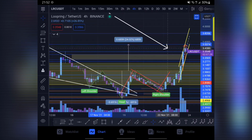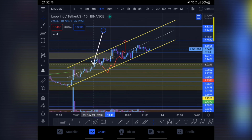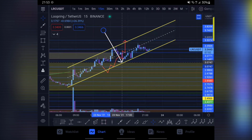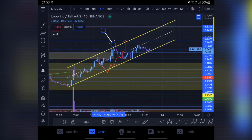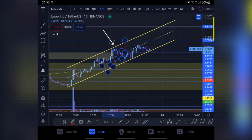So where are we at right now? I'm going to take a look here. Actually, this is a path I gave you between the various resistances to get up to the 353. It's quite interesting. It's not really following it, but you can see it's tested all the various levels. So I'm just going to delete this.